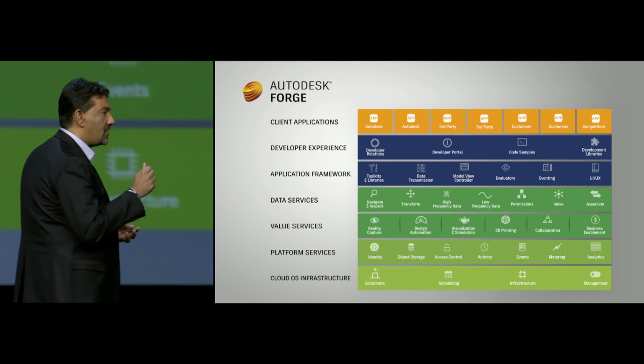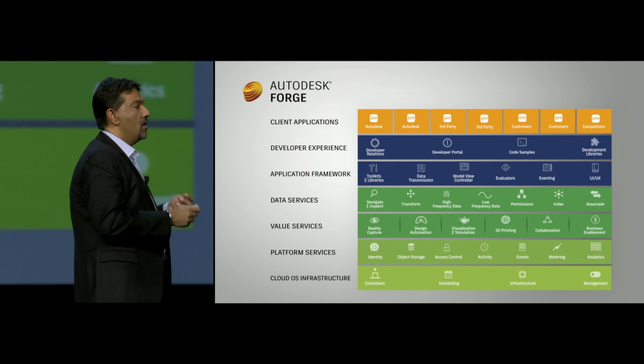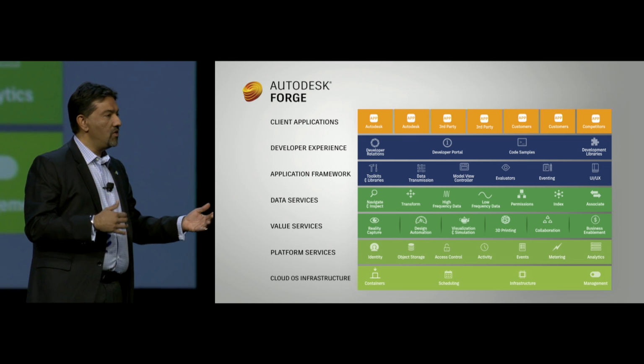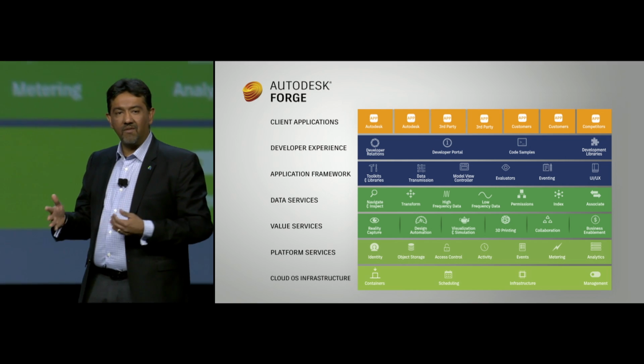So the very same data management, visualization, simulation, modeling, and reality capture engines that we are using to power Fusion, to power BIM 360, to power Shotgun, these services are available to you.